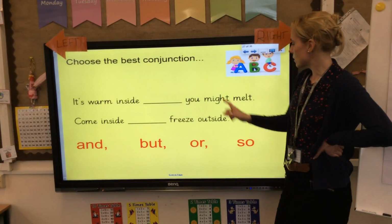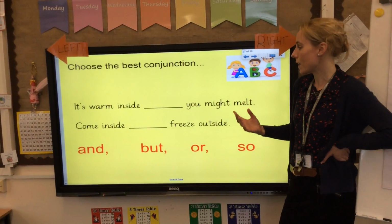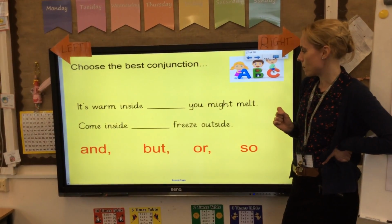It's warm inside, so you might melt. So it might be that actually a couple of them could fit. I'm going to go for so. It's warm inside, so you might melt.